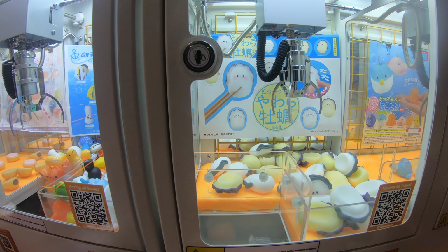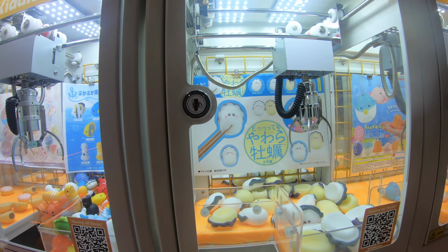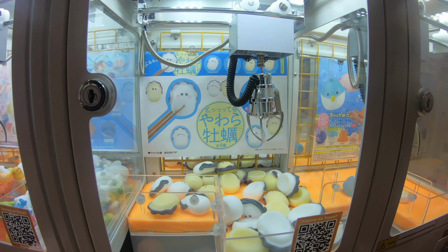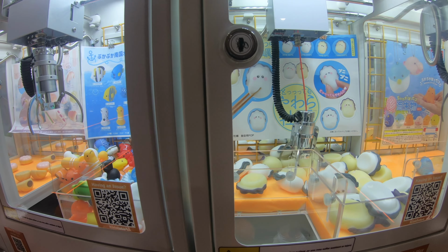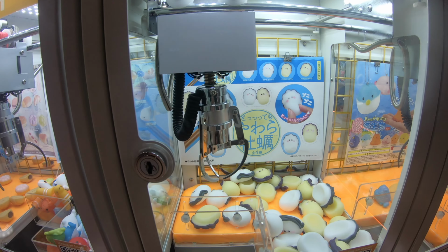We're gonna try for this little squishy right here. We're gonna go a little bit to the right because it does drift left. So let's go right there and double tap. Oh, I double tapped a little early, I think. Let's try that one more time. Oh, hold it. Oh, I think that's rigged.